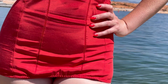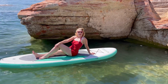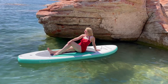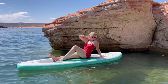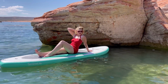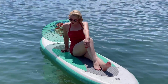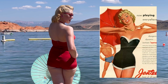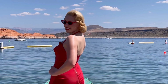This one also has a hook and eye closure in the back, as well as a metal zipper. And there's no label in this one either, so I'm not really sure of the designer, but it is definitely a 1950s vintage suit, and it was in very good condition. Sometimes with the bathing suits it's hit and miss, but this one was great condition and it fits perfectly, and I am in love with it.